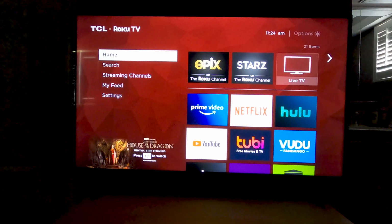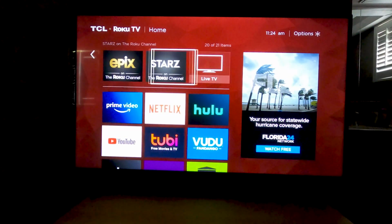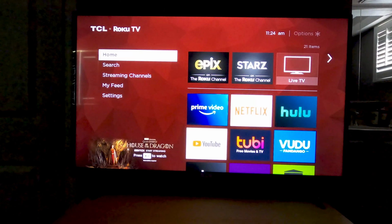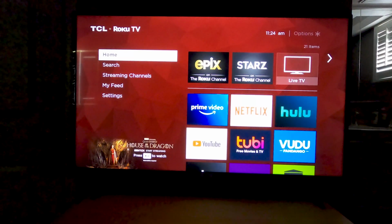So let's take a look at that live TV app once again. Keep in mind this one does have an antenna connected to it, so the other channels are going to appear, as you'll see in a moment. One of the other things I wanted to show you is how bright these menus are. Roku, you need to fix this.